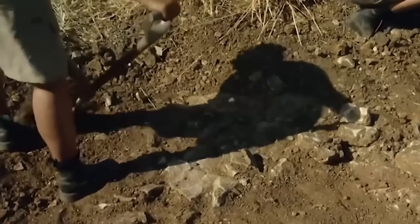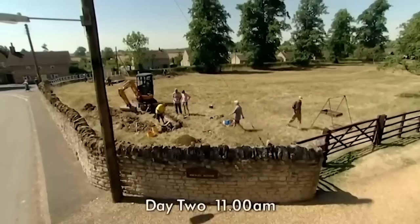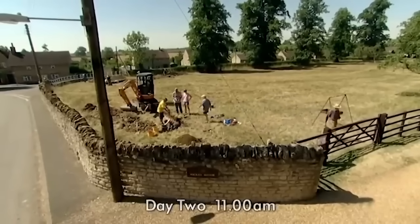One of Raksha's main jobs now would be to dig down alongside the outer wall to see if it's been built on the foundations of an earlier church. Meanwhile, over at Wickdeave, Matt's got some good news about one of our new trenches.